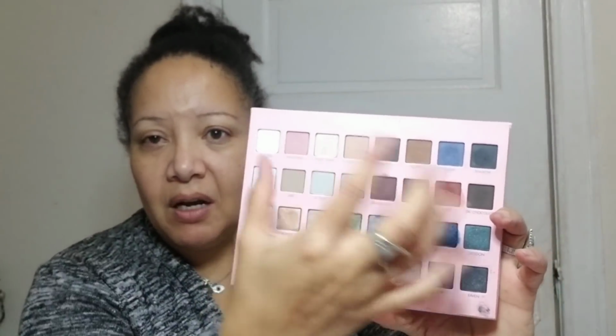And then I have the Lorac Mega Pro 4. I was loving this palette for a while. I mean, I was living for this palette. I have not been using it. I am going to pull it back out. It is not going anywhere. Let me show you. If you don't know how the Mega Pros work, the top is all mattes. The bottom is all shimmers. And they have some really cute shimmers.